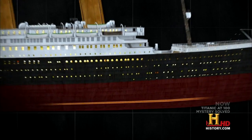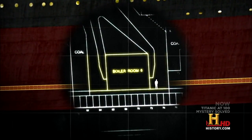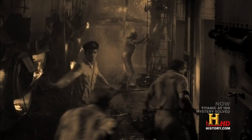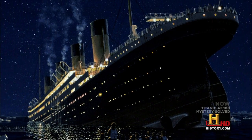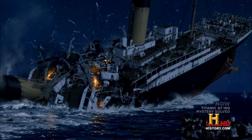And where was this seam that was changed? Boiler Room 6. At exactly the same place that Barrett had seen this water coming in. Was this last-minute change a terrible mistake? Did the redesign of the seam create a fatal flaw? We need to test this seam to see if the modification made to Titanic made her weaker.